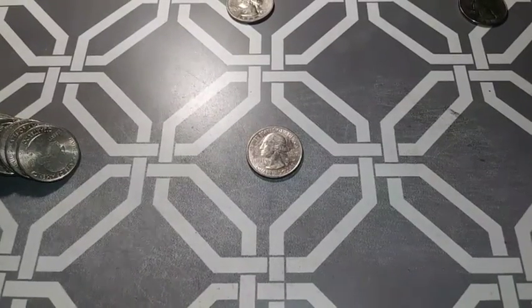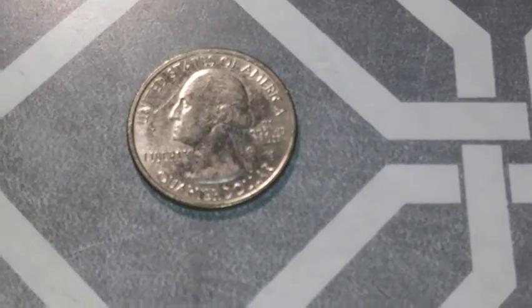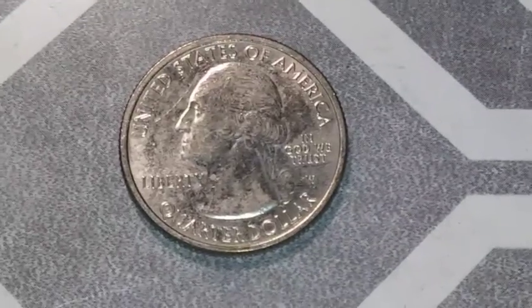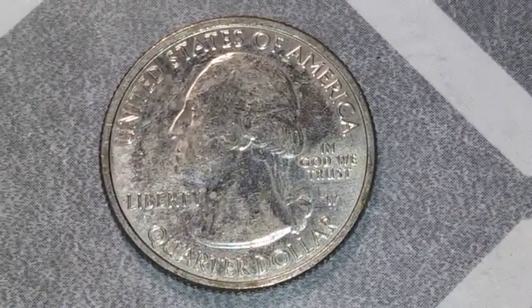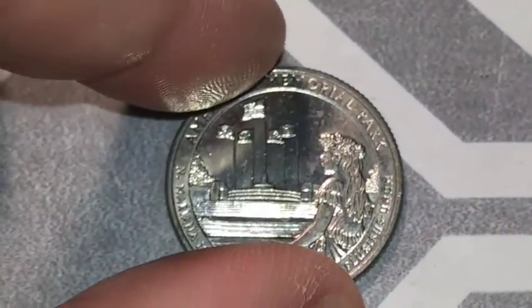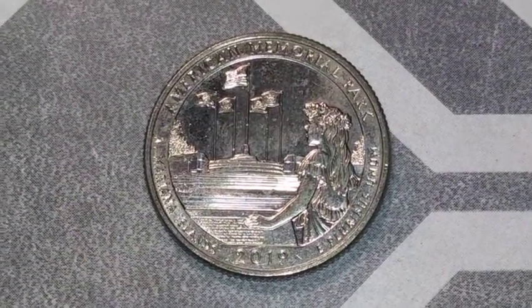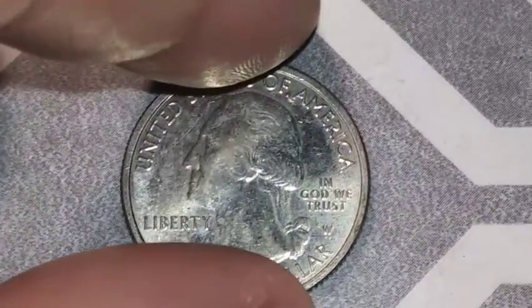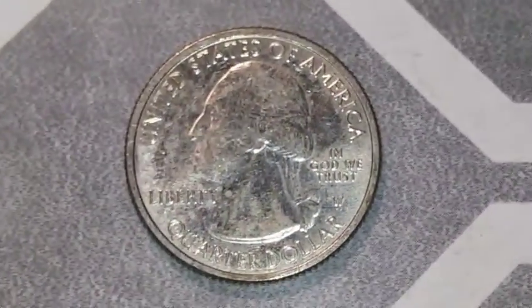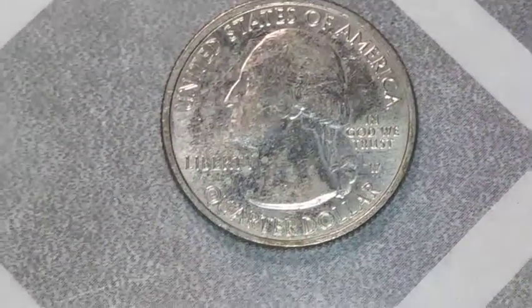Alright folks, I bring you in because I have found another W West Point mint mark quarter. And this one is American Memorial. It's really the only good find so far. If I find anything else, I will bring you back in.